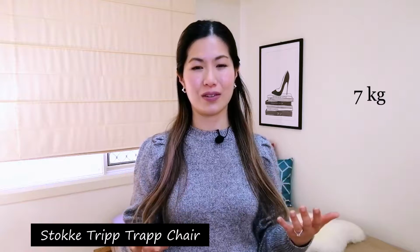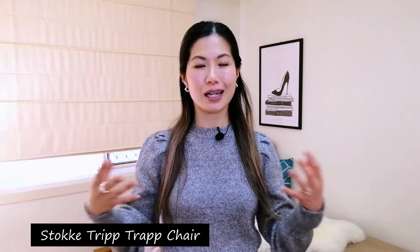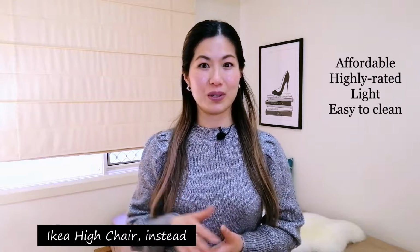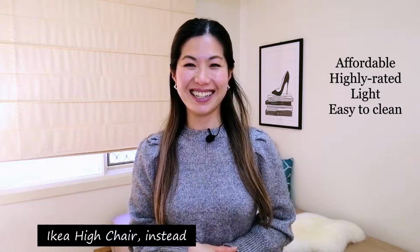The other disadvantage of this chair is that it's quite heavy. And as you can probably imagine, when a child starts on solids, they can get quite messy with their food. So having to lift this chair on a regular basis to try and clean around it, I'm not such a big fan of that. And following on from that, the chair also has a number of joints, which means if food gets stuck in them, it's not that easy to clean. If I was to choose a high chair all over again, I'd probably just go for the Ikea one.